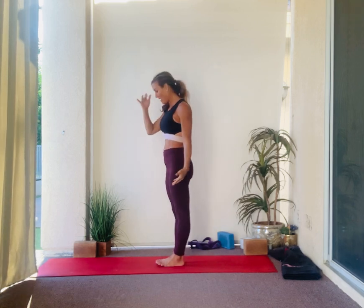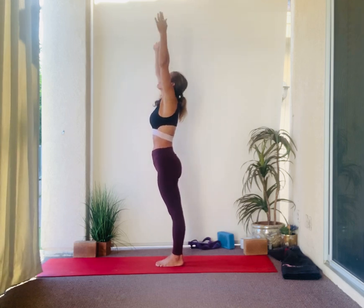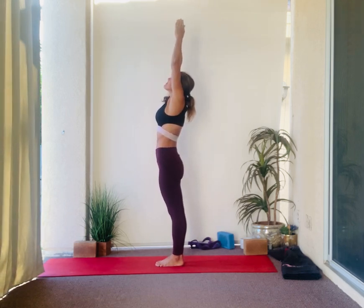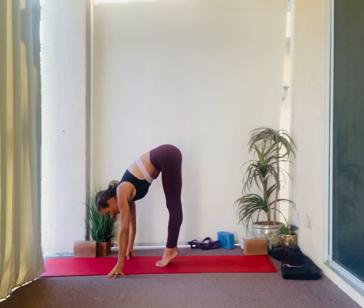We're gonna explore this again. If you wanna use the block, we can. We're having fun today on our mat. Inhale, drop both arms up. Exhale, we're gonna swan dive down. Relevate up on the balls of the feet.